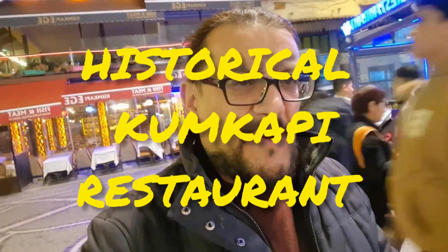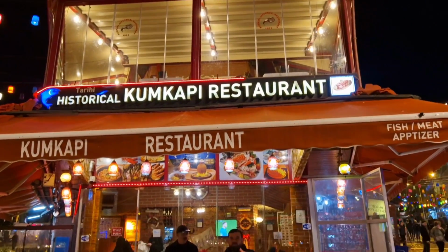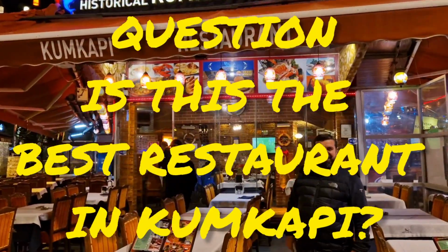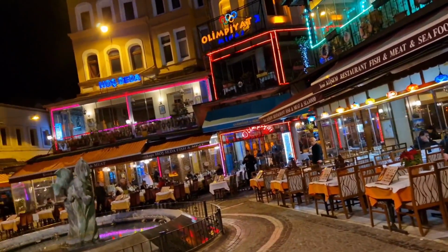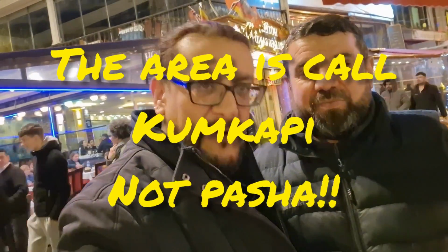Okay, walking in the square, and I found this particular one, the historical Kumkapi restaurant in the square, and I'm gonna go in there, enjoy the meal, and then I'll let you know what it was like. The chap's already outside. He's invited me in. And what's the name of the square again? Pasha. Pasha Square. Yeah. Pasha Square, historical Kumkapi restaurant.